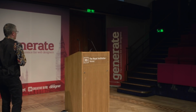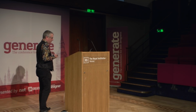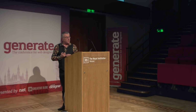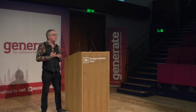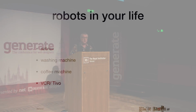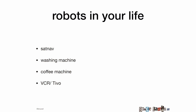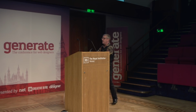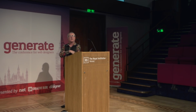Robots, if you've watched The World's End with Simon Pegg, you will know that a robot is a machine, especially one programmable, capable of carrying out a complex series of actions automatically. Robots in your life: maybe you have a sat-nav in your car. You probably have a washing machine that you can set to do a complex wash. There will be a coffee machine and a TiVo and a VCR or something like that.